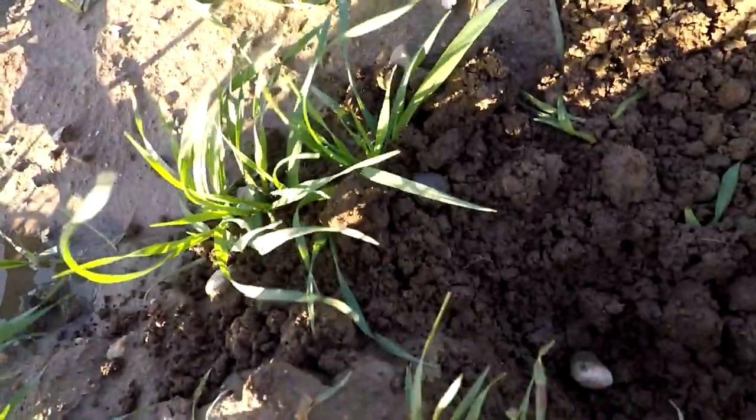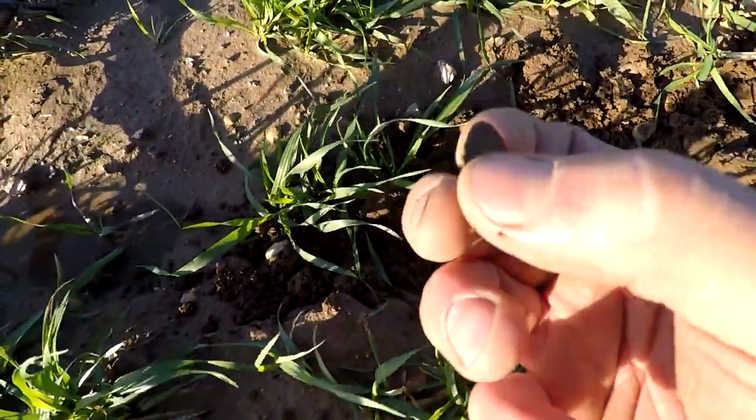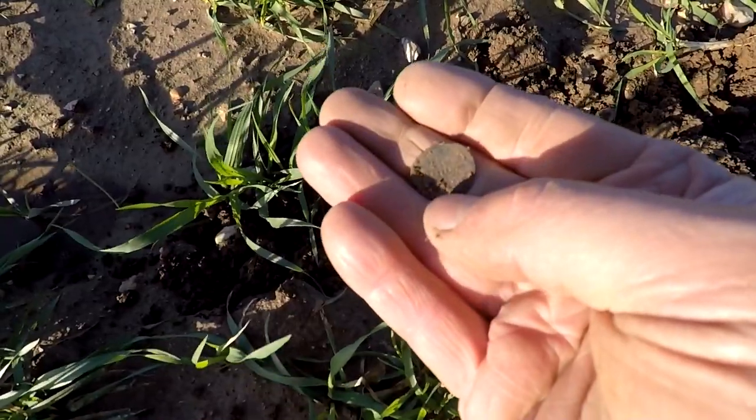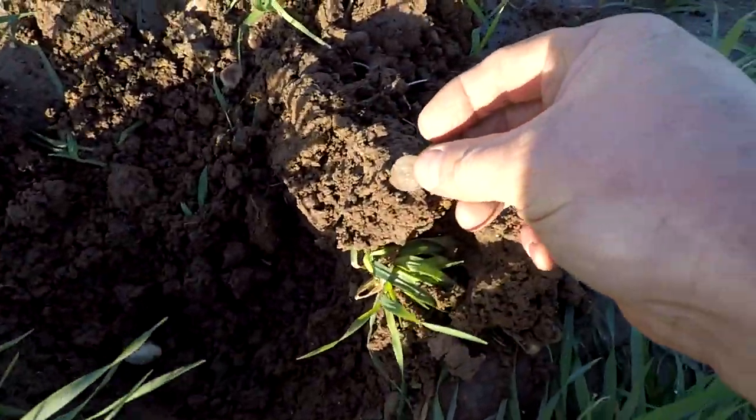Forgive me for this wind. It is really blowing. Check that out right there. See it? That is hammered. Definitely hammered. I can see the cross on the back. All right, I don't want to touch this too much.